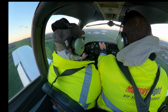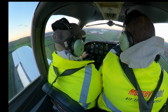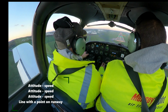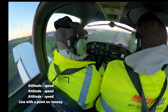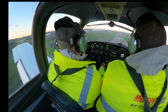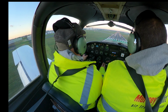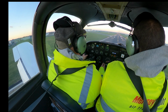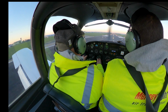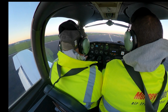As I say, we did those circuits a few times, 9 landings and 9 takeoffs. The key here, we were saying that we just want to check the attitude, speed, attitude, speed, constant checks and slight corrections. Only slight corrections, otherwise you'll be ballooning up and down. Allowing the aircraft to settle, power off, hold above the runway for a gentle touchdown.